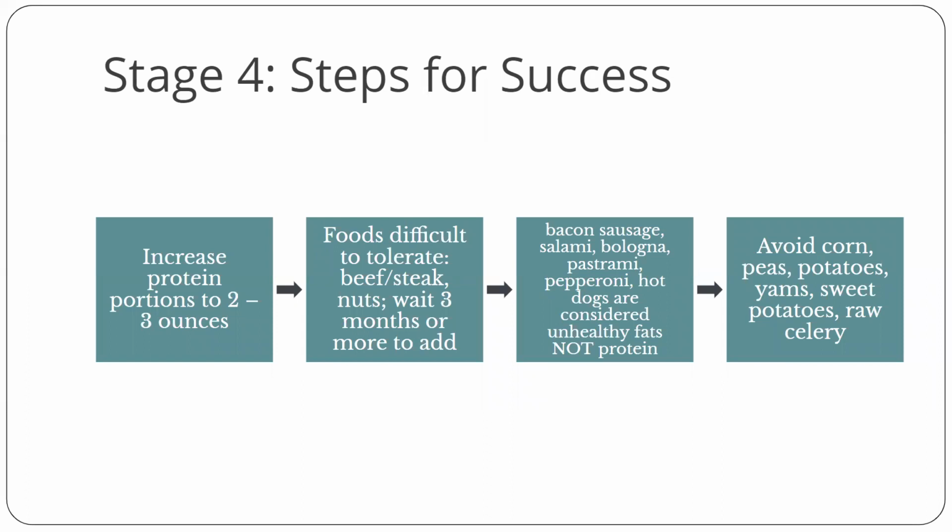Nuts and seeds. Also, nuts and seeds are a healthy fat and also a stage 4, but again, harder to digest. So with any type of nut or seed, we want you to wait 3 months before you introduce those.